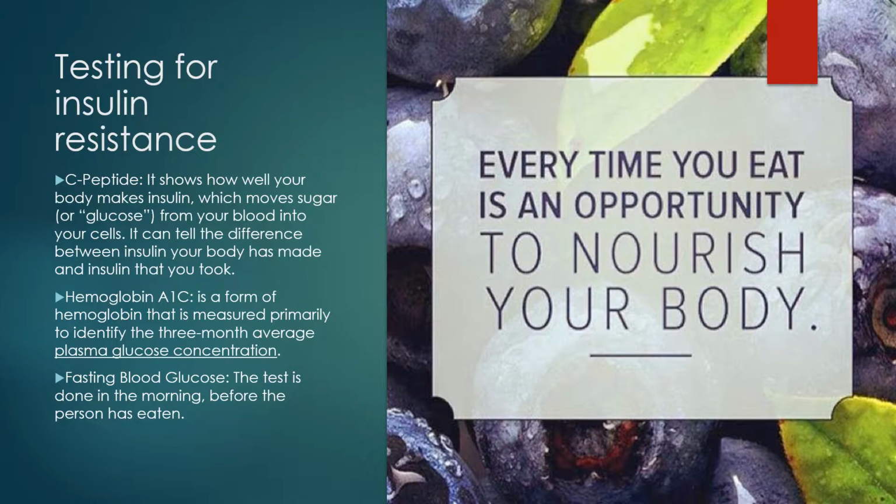C-peptide shows how well your body makes insulin, which moves sugar, or glucose, which is what sugar is, from your blood into your cells. It can tell the difference between insulin your body has made and insulin that you took. So this is very important. You can test C-peptide at any time of the day and get a good reading of whether or not you may be insulin resistant.